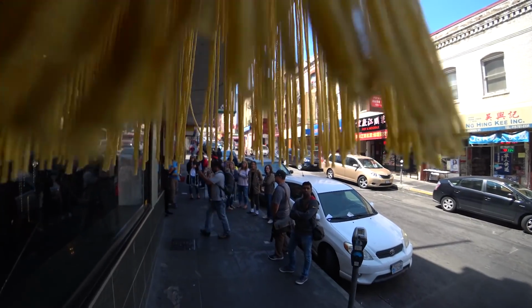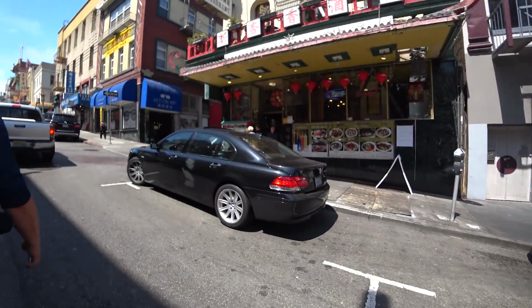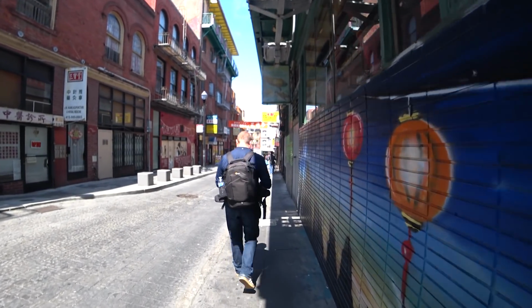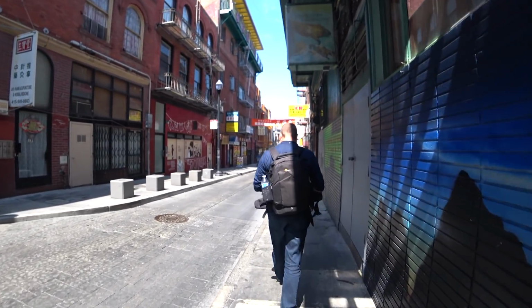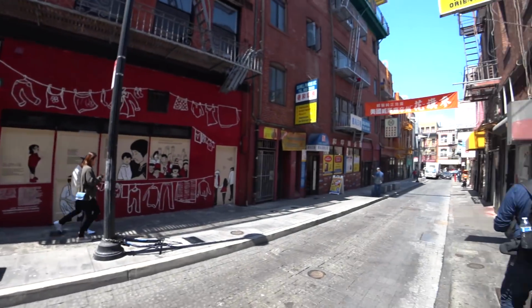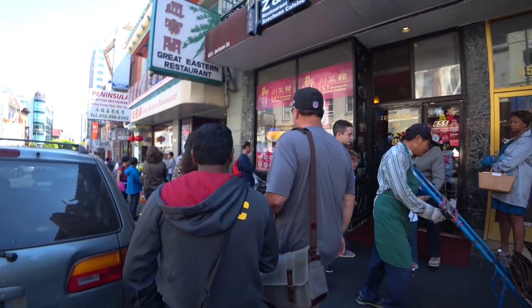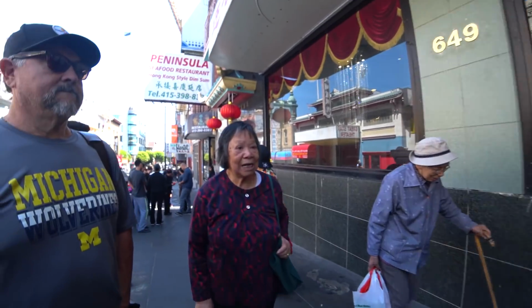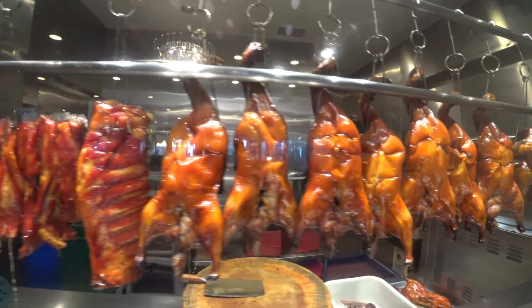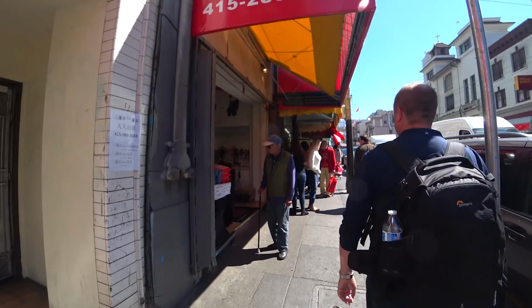San Francisco Chinatown is not only the largest and most populated Chinatown in the United States, but it offers some of the best views and best photo taking opportunities anywhere in the city. And believe me, we took full advantage of every opportunity that we saw. What to do when you're in Chinatown? Dim sum. Small plates, fresh bites, delicious.